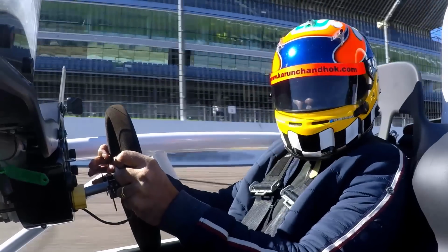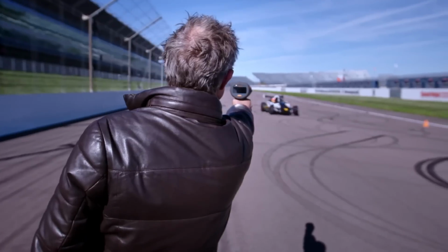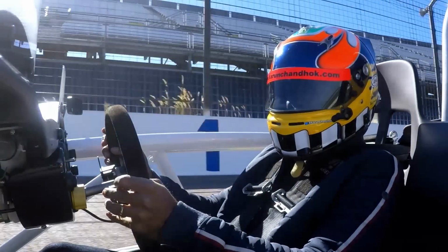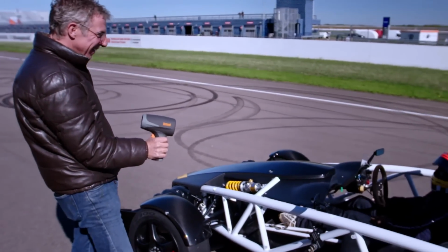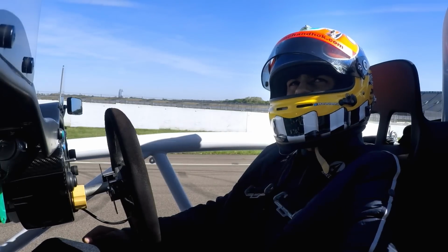Wow, the traction is so good! Just sounds epic, doesn't it? That was a lot quicker than I was expecting, I have to be honest. 116 miles an hour. It is so quick. Fantastic. Oh, it sounds amazing as well. Isn't it brilliant? I think maybe a little bit more off the line.